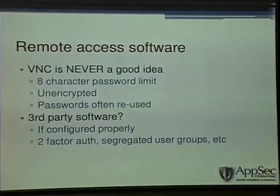Remote access software. So VNC sucks. Don't use it ever. Really. It's got an 8-character limit. It's not encrypted. It just is not a good solution to remote desktop software. It's shitty. I see it everywhere. It's Telnet with bitmaps.